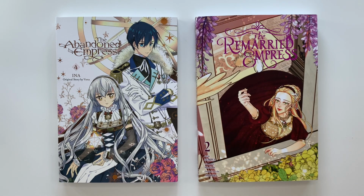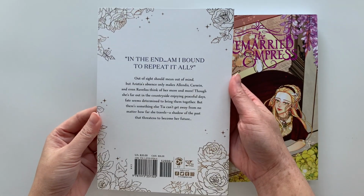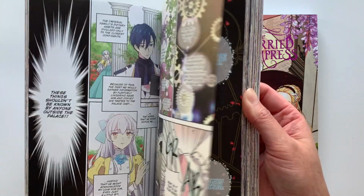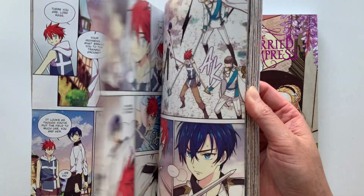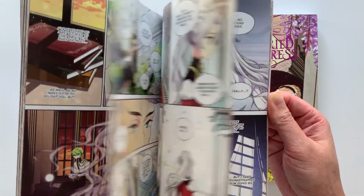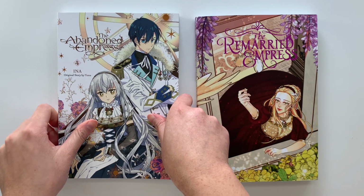So the two volumes I ended up picking up was The Abandoned Empress Volume 4 and The Remarried Empress Volume 2. So as you can see here, very similar theme and titles, but let me just show you guys a flip through of both volumes. So The Abandoned Empress is a reincarnation series. Follows a girl named Tia, who in her past life was killed by her husband, Emperor, due to a series of unfortunate events. And then she was reborn, and in this lifetime, she is striving to not be reunited with him again and not get killed by him.